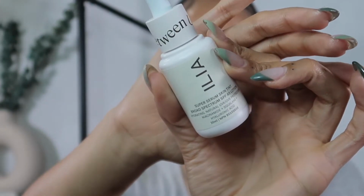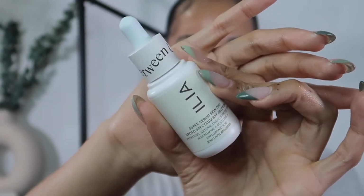So let's jump into foundation. This product is new, like today new. I picked up the Ilia Super Serum Skin Tint SPF 40 foundation. I was influenced by TikTok with this product, and I picked this up in the shade ST 12.5.